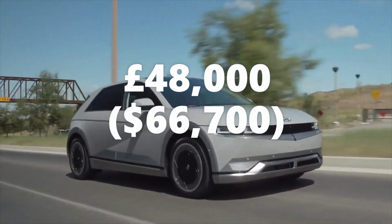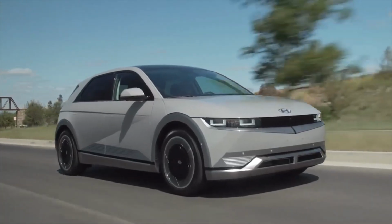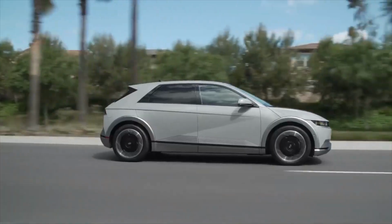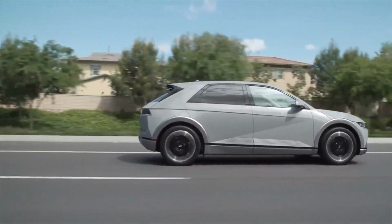But since the EV6 doesn't get to North America until late 2021 or early 2022, it's too early to talk US prices for either car. You can, however, expect them to be in line with rivals like the Mustang Mach-E, which starts at around $43,000 before tax credits.